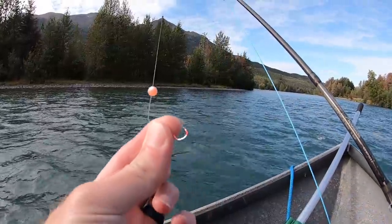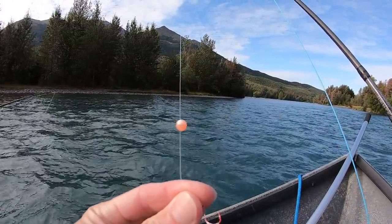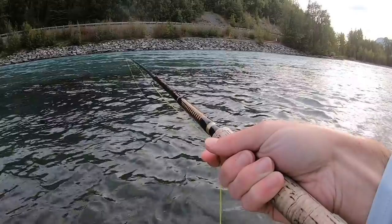In this video, we used beads to imitate salmon eggs, and about 2 foot above that, we had split shot to keep the beads on the bottom of the river. We fished this setup on a 9 foot, 8 weight fly rod.